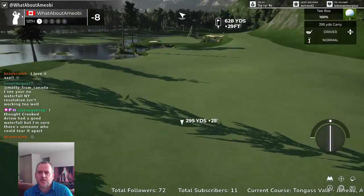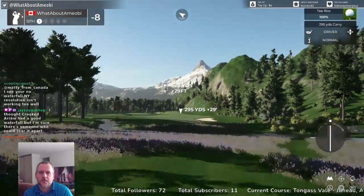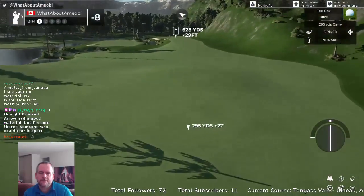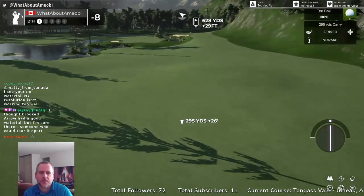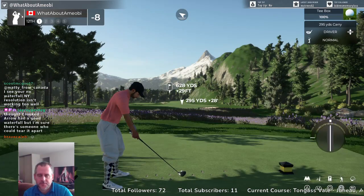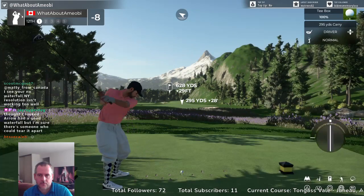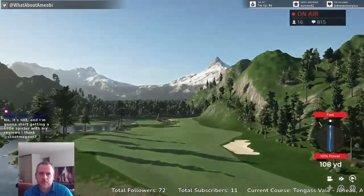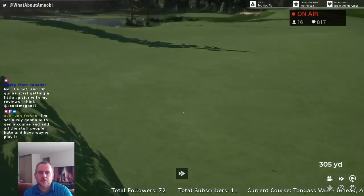Okay, and now this is just a long par 5 with a gigantic fairway. I get it's a really long hole. I don't think you need the fairway quite this wide. I mean, it's borderline unmissable.